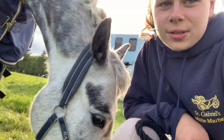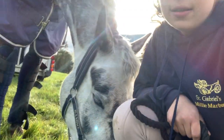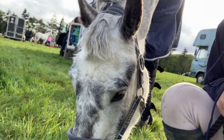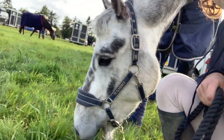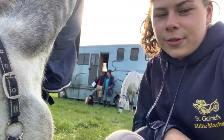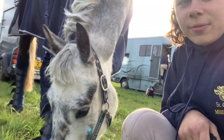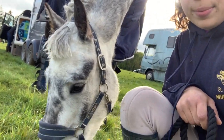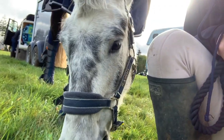And then the plan was just to school him round cross country, which I did, because that has been his babyish phase at the moment, his weakest phase. But he was amazing. It was like a different pony. He was so confident. Didn't look at anything apart from one I knew he wouldn't like. And yeah, he had a little look at that, but I'm so, so pleased with him.